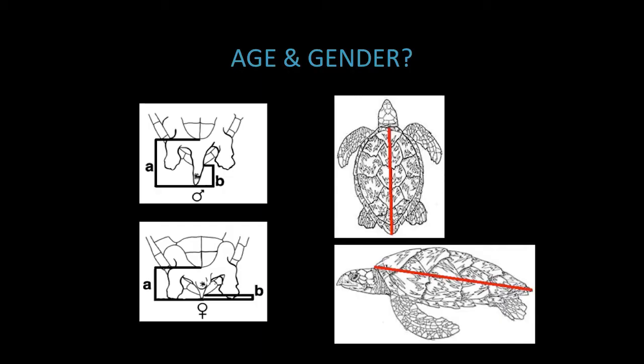How do you tell a male and a female apart? When hawksbills and greens, all species of sea turtles, are juveniles, it's very difficult visually to sex them. But once they reach adult size, the male sea turtles grow a long tail. So it will extend more than 10 centimeters past the edge of the carapace. So it's very easy to visually sex them in the water.